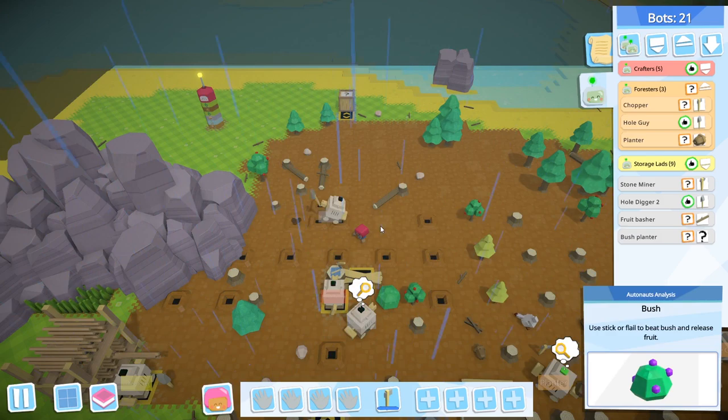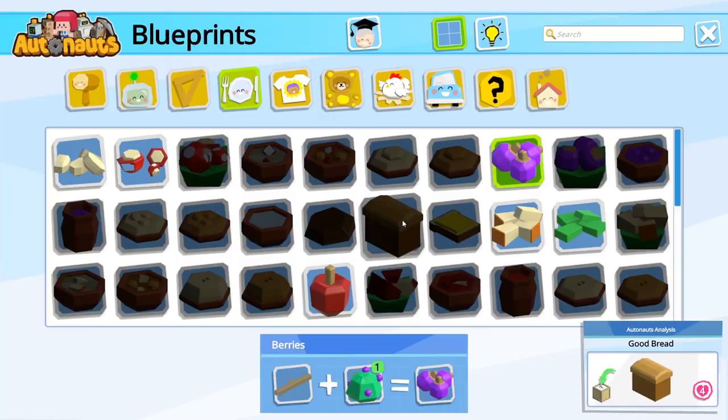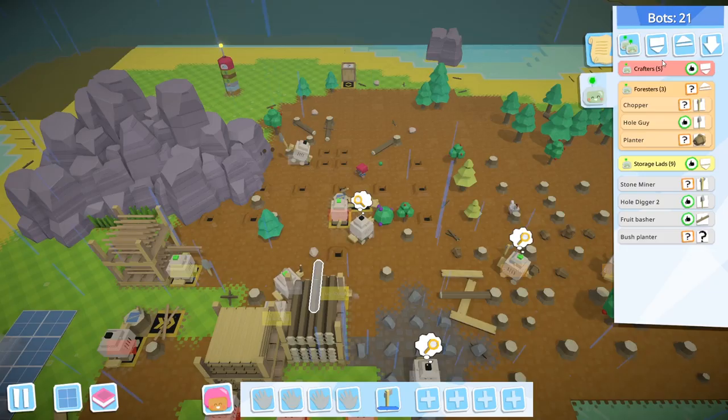It's just that there's no new berries left. But we'll assume everything is completely fine. And we'll also have to set up a 4th robot, I think, to do this berry storage thing. If you look at the tutorial thing, bottom right, berries released 2, berries planted 2, and berries stored none. Which ain't great. So we will have to build another robot.